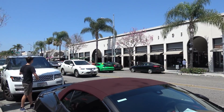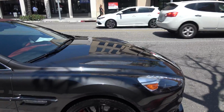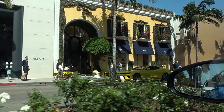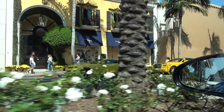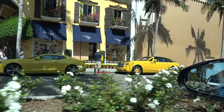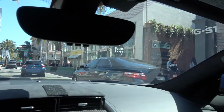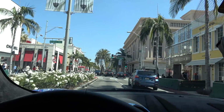Very quiet. No plates, nothing. What a combo. Oh, we got the yellow squad here. We got the yellow Camaro, front plate poverty spec. I'm pretty sure it's a rental. And of course, we got Bijan's Rolls Royce. And we got this idiot just blocking traffic. God damn it, man. Come on, guys.